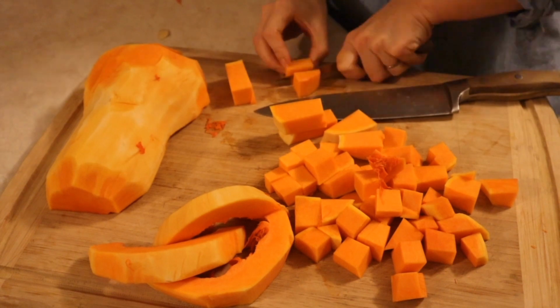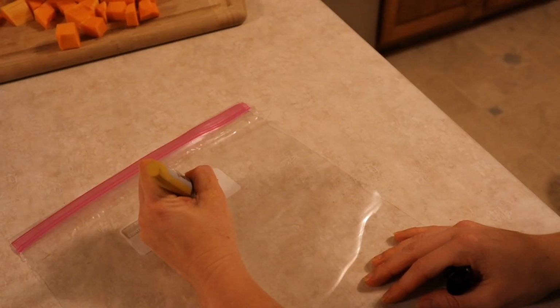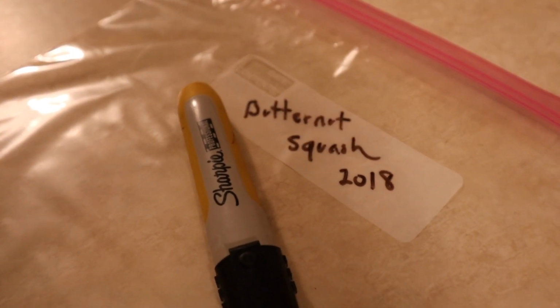Now let's talk long-term storage. You can freeze it, and you can also store it in a root cellar or basement. As far as freezing goes, what you want to do is de-skin it, remove the seeds, chop it up in cubes, then you can put it in a Ziploc bag, but make sure that you label your Ziploc bag with what's inside and the date that you froze it.